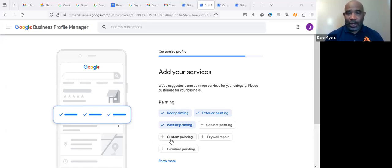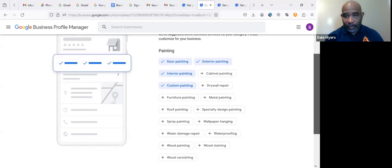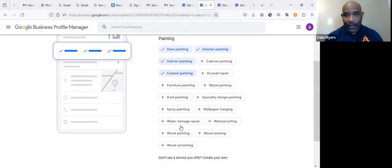I know he will do some custom painting, so I'll put that there. Show more, why not? Metal painting, not really sure. Roof painting, specialty design painting, interesting. Spray, I know he does spray painting, not water damage repair. So again, guys, you kind of get the idea here. I'm just going to capture this for my purposes so I can follow up with my client on this one.